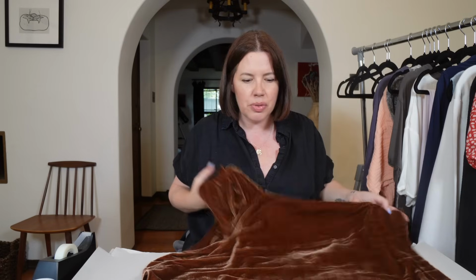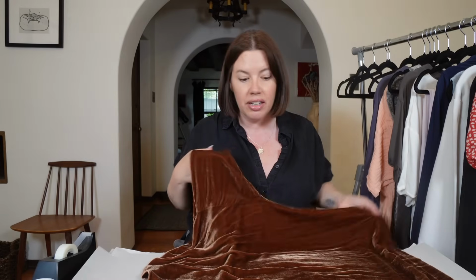It doesn't feel like cotton velvet, which is like a lint magnet, nor does it feel like velour, like polyester velvet, which usually has some stretch to it. This is rigid and it has the drape of silk, but it's usually only like 15% silk, so it just gives it that sheen, and then the rayon gives it the drape. Either way, people love it.